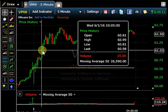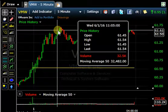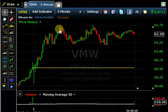First profit I took out is somewhere around 61.21. The first quarter. The second quarter I took out was around 61.61, so almost to the highs of the day, my second piece.